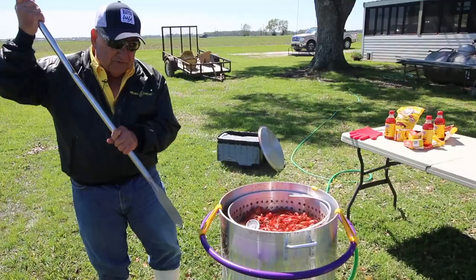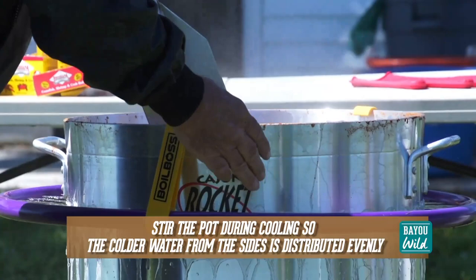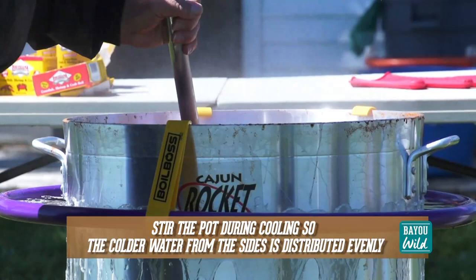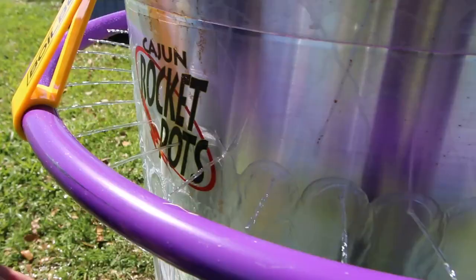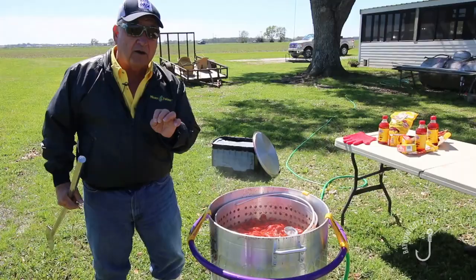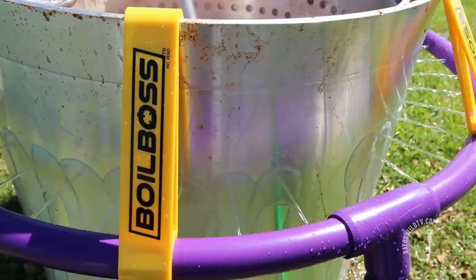One of the only things you need to do here, while this is spraying the water, is make sure you constantly stir that water in your pot, because what will happen is it'll cool the edges, but the interior stays very hot. By rotating it and stirring it, you move the water from the middle to the edges where it cools quicker. What this does is it does not dilute the strength of your boil, so your salt and your spices still remain real potent in there without putting a lot of extra water. Also, it saves money as well as time. You don't have to go out and buy 10-pound bags of ice to put into your boil. The Boil Boss, wonderful invention.